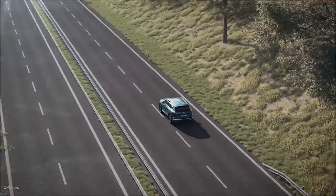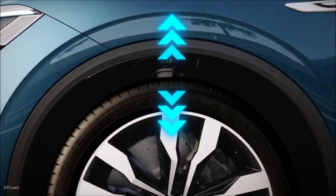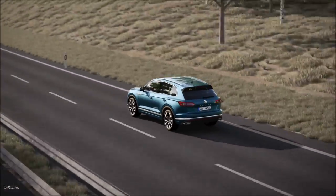From 120 kilometers per hour or in sport mode, the vehicle body is lowered by 15 millimeters. The dampers become firmer for optimum driving dynamics. The optional air suspension in the all-new Touareg.